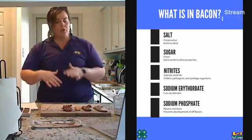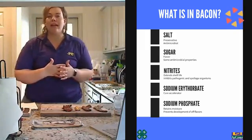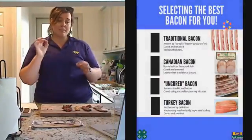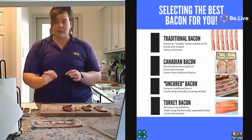Because from here, we've already talked about the types of bacon. We're going to bring those types of bacon back up one last time, and then we're going to start talking about how you can actually pick the best bacon for you. What do you see on the grocery store shelf?